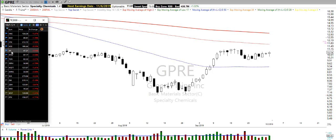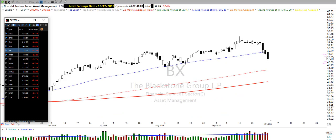So let's see. MSI, BX. If we look at BX, BX is a little far gone. A little bit of a rally. And you know what? You have a chart on the watch list, if it doesn't come back for you, move on with it. Let it go. So this is a chart that I would really like to pop up.